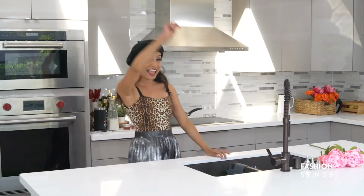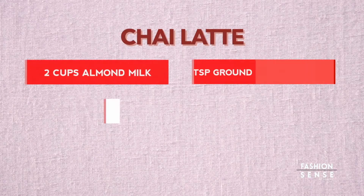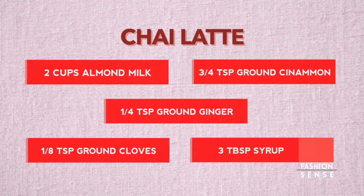Now, this recipe is going to add a little spice to your morning. So I'll tell you what I really want. A chai latte. And get this, it is dairy-free and naturally sweetened. The ingredients you need for this are normally chai lattes are made with black tea, so they have a little bit of caffeine, but this recipe is caffeine-free, so you can enjoy it day or night.